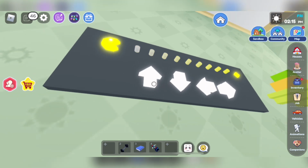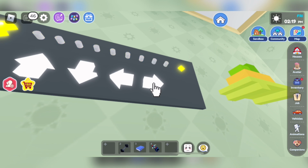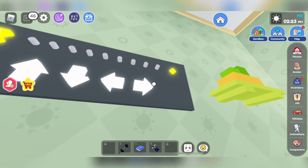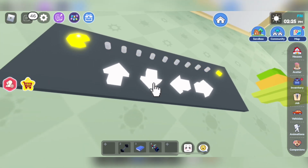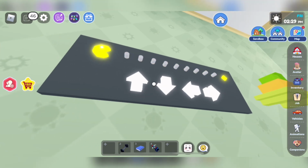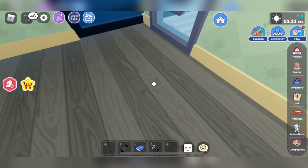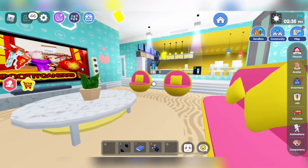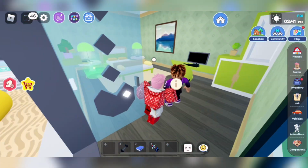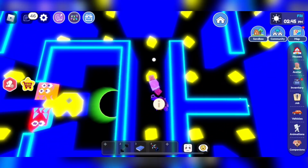Forwards, left, forwards, right, backwards, and right, down, right, up. All right, we made it. So that wasn't that hard. So now the secret entrance is up. And wow, it's here. Oh, Pac-Man.